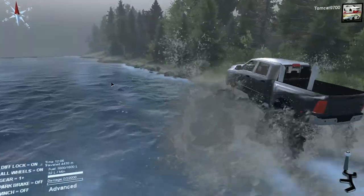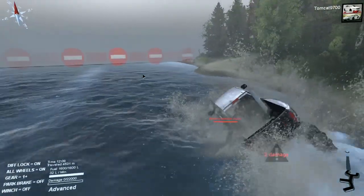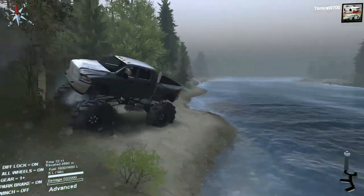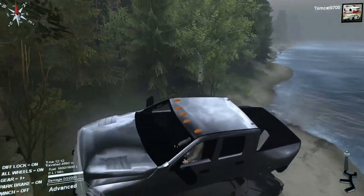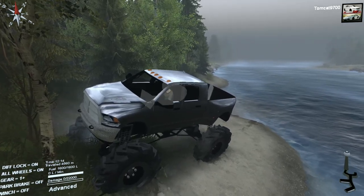Nearly there, though. Oh, that's the other end. So, this thing, oh my god, I can't give this thing big enough props. If you want a mud truck, this is the mud truck to have. It's not just a mud truck, it is the mud truck. You guys have to download it.